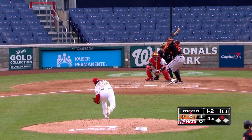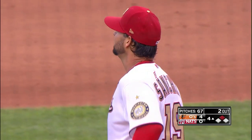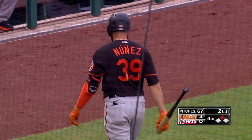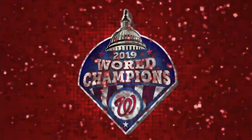One and two. Great breaking ball, maybe a changeup, diving. That'll be 2 outs, and for Anibal Sanchez, his 3rd strikeout. Nunez twice. Man, butterfly change, 69 miles an hour, looking right off the fingertips. Pull out the parachute for strike 3.